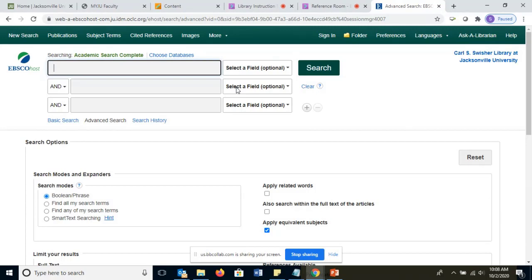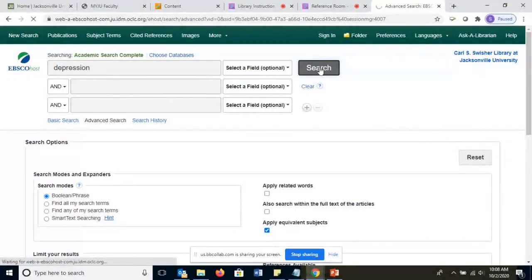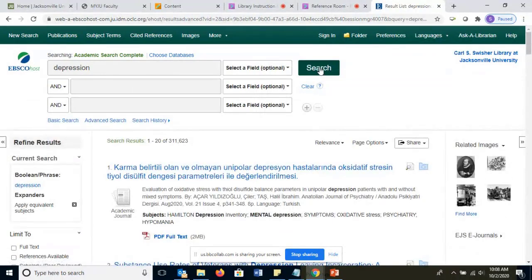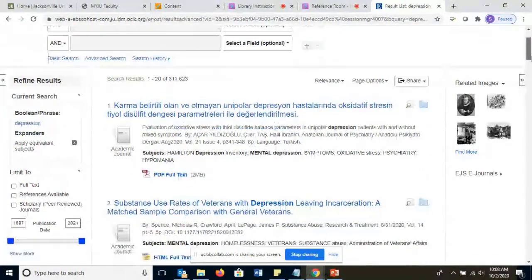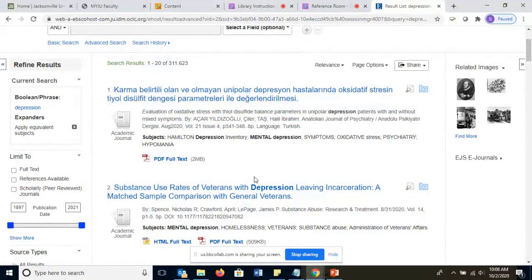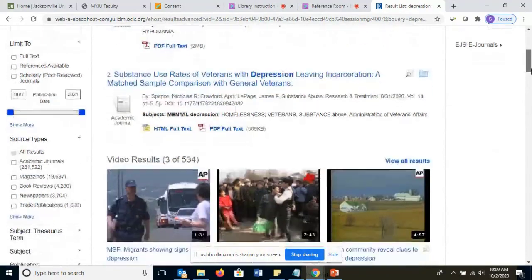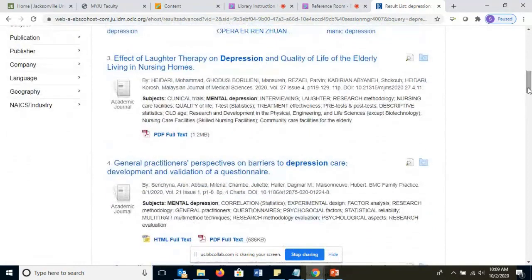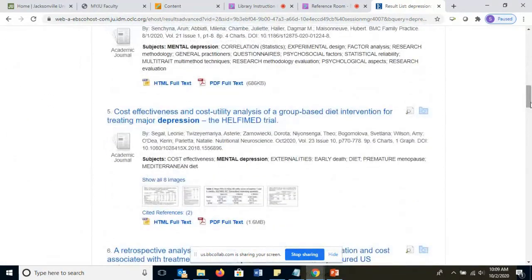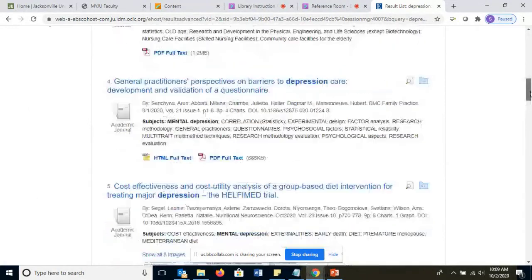I'm going to start by doing a very basic search for depression. We can even say depression and anxiety, but let's take a look at some of the results. Sometimes as you look through the results, you may find additional keywords you'd like to add. This one's talking about depression in veterans, depression in the elderly. So it's kind of all over the place. It's not very specific. When you're doing your research, you want to be more specific, because with a general search, you're probably going to be overwhelmed with the number of articles.